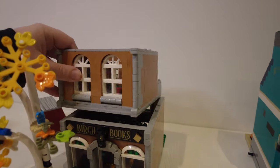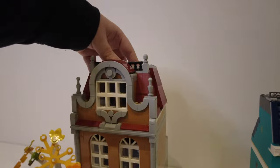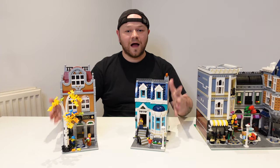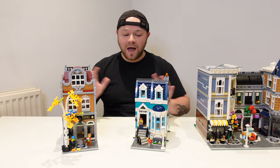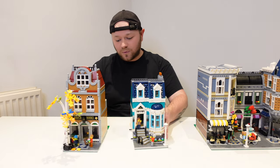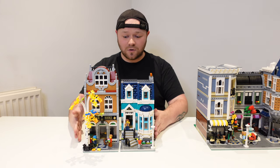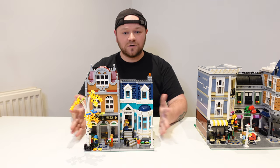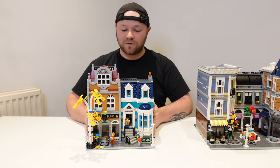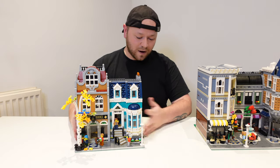So I'll pop this all back together. And that's the bookstore complete, guys. Now, I do like the fact that these two are small mini modulars, so you can obviously put them together or split them apart, depending on how you want your city. You don't have to have them next to each other. But considering my city is still growing, I think I'm gonna keep these two together for now, and then maybe down the line somewhere, probably split them up and put them elsewhere.